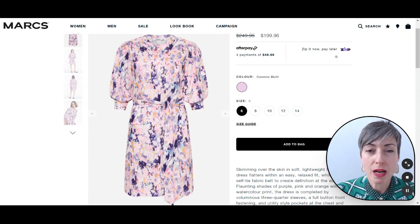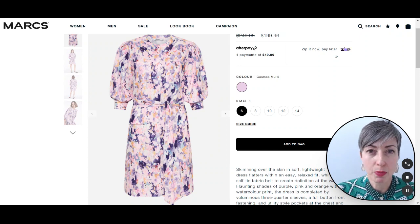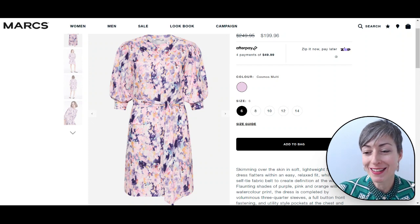It's a beautiful fit on, and it will be great for any of our triangles or rectangles, or hourglass body shapes as well. Again, perfect for your feminine, creative, your relaxed natural, where you've got that comfort factor that's really, really important for you. So super gorgeous and cute. And it sits probably just above the knee with this one, above the knee to sort of maybe 2 or 3 centimeters high, depending on your height.